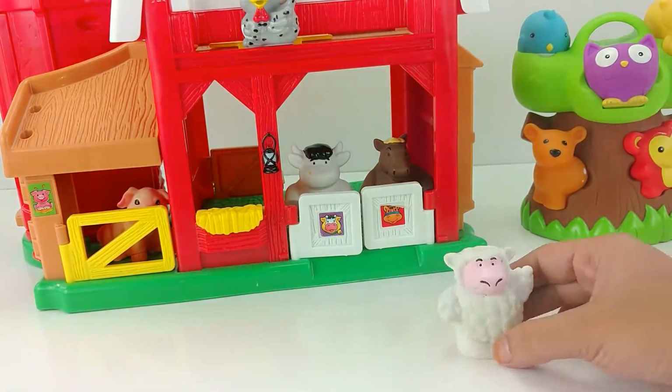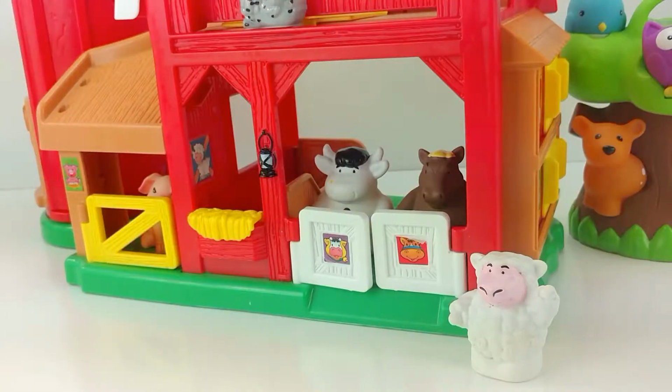And where does the sheep go? Here I see a picture of a sheep. So the sheep goes here. Uh-oh.